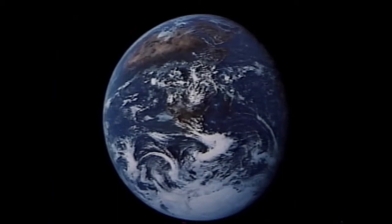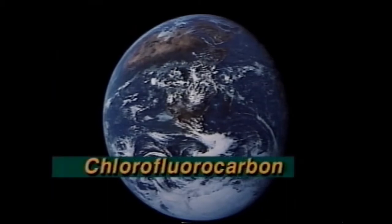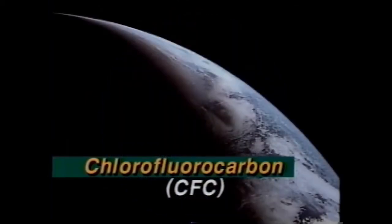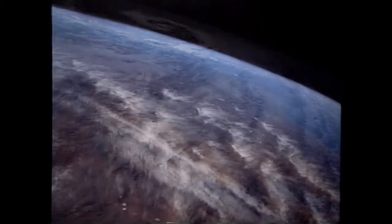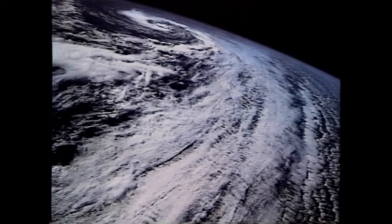For all of its benefits, however, R12 has a serious flaw. It is a chlorofluorocarbon, or CFC. Scientists believe CFCs contribute to the depletion of the ozone layer, which protects all living things from the harmful ultraviolet rays of the sun. This environmental concern is so important that in 1990, the United Nations passed a rule that eliminates the worldwide production of CFCs, including R12.